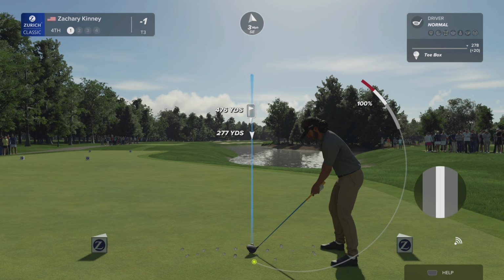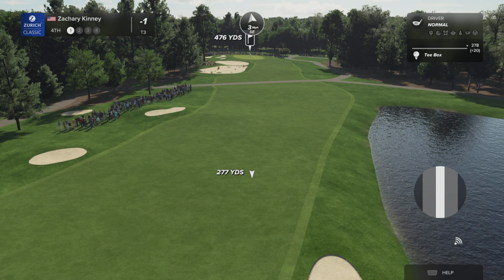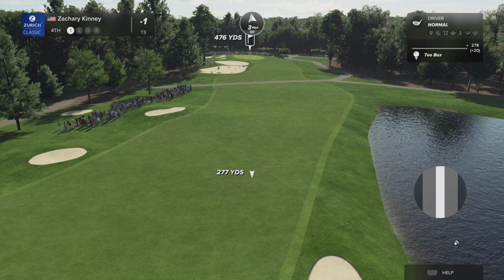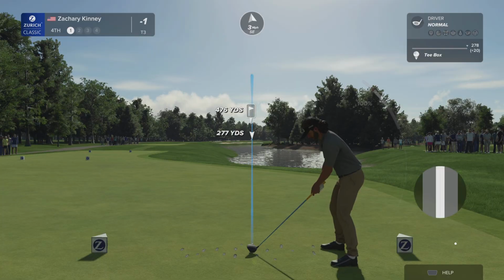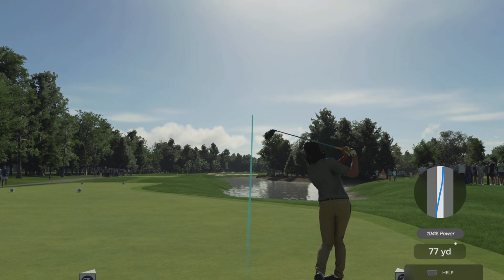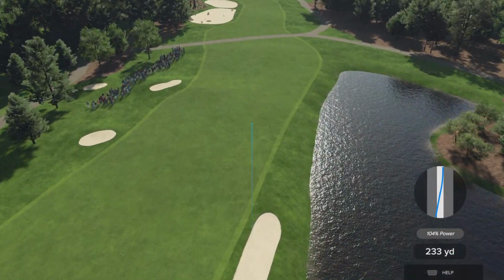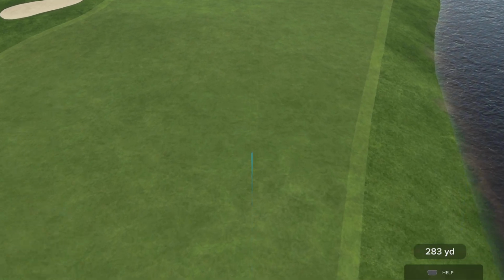TPC Louisiana might be known as a birdie fest. However, you're going to find plenty of challenges, including the par 4 fourth. How can bunkers that are so minuscule be so agonizing? That's exactly what these are down the left-hand side of the 4th hole. You avoid those, and you get a good look at the green for your second shot that gently works away from the player.